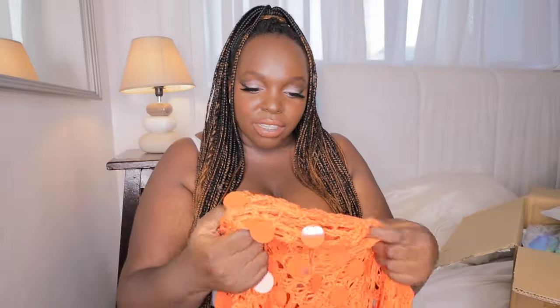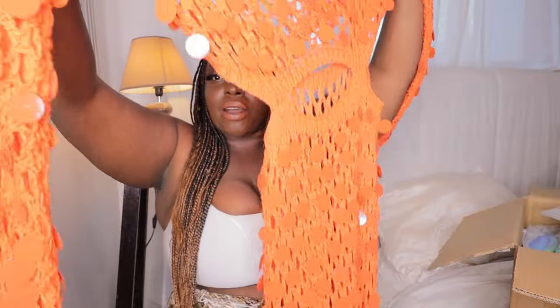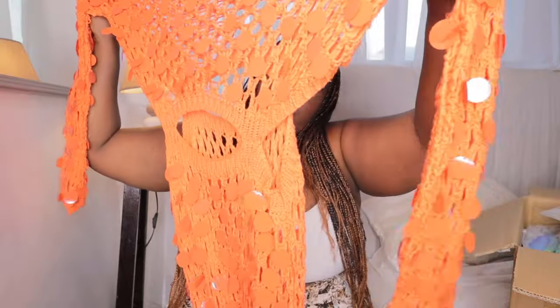How am I gonna wash this in the washer? That's the question. I need the laundry bags. And then I love the cutouts. It's like a swimwear cover up. Yeah, so let's try this.